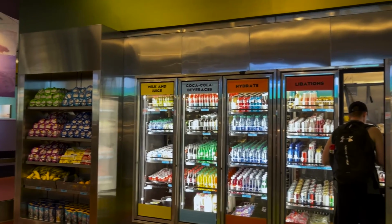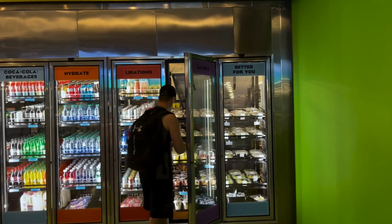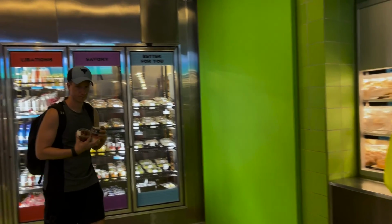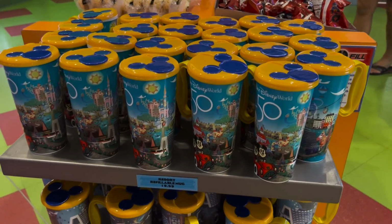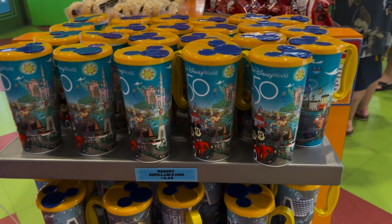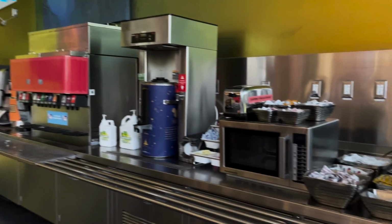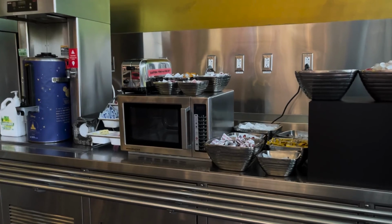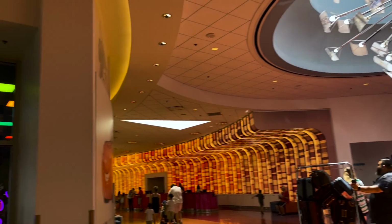There's also lots of grab and go beverages. There's some alcohol here as well, some beer, a couple of wines, some salads. There's some bakery items as well. You can also get your resort refillable mug here for $19.99 for your stay. Also in the very back, they do have a toaster and a microwave if you want to heat up anything for yourself.